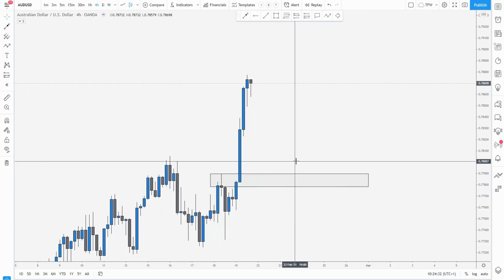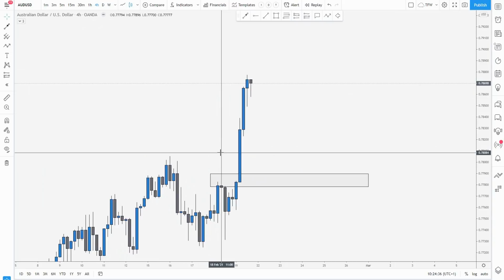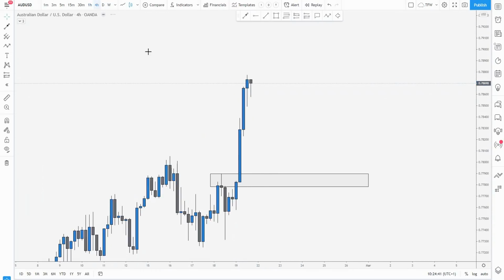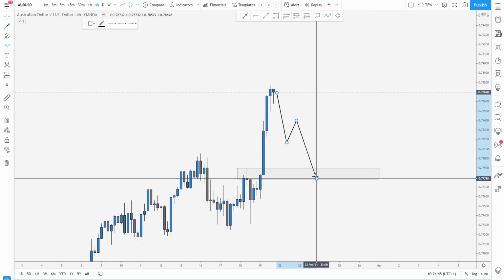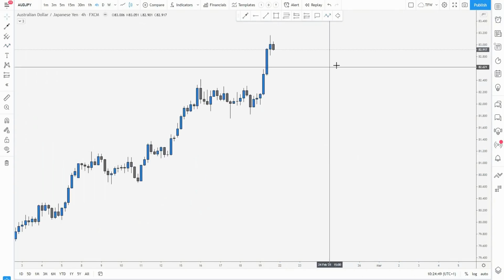Personally, I think 78 has to get retested. As you can see, this level right there, and maybe even go deeper. So again, let's see how the market opens. Let's see if the hourly structure is gonna start breaking to the downside, and maybe we can take a little bit of a reversal. But ideally, I would love to see something like this. Okay, that's my plan. Next, AJ.